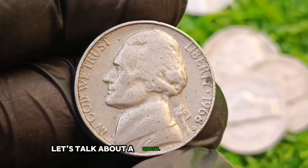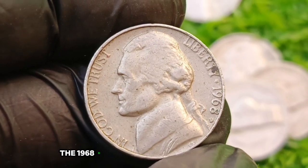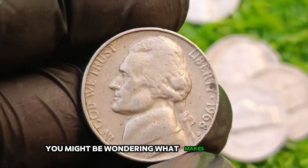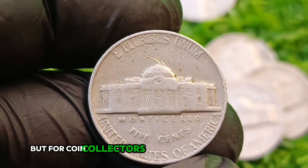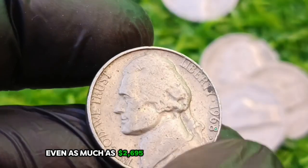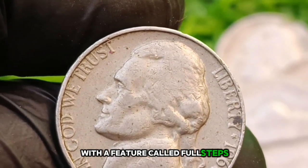Let's talk about a special kind of nickel that collectors really love, the 1968 D Jefferson nickel with full steps. You might be wondering what makes this coin so special, especially since it's just a 5-cent piece. But for coin collectors, this nickel can be worth a lot more, even as much as $2,695 if it's in perfect condition with a feature called full steps.